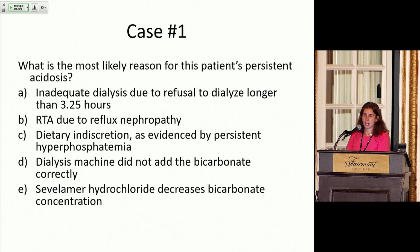Is it inadequate dialysis due to a refusal to dialyze longer than 3¼ hours? Is it an RTA due to reflux nephropathy? Is it dietary indiscretion, as evidenced by persistent hyperphosphatemia? Is it just that the dialysis machine was not adding the bicarbonate correctly? Or is it from the sevelamer hydrochloride decreasing the bicarb? And I'll let everybody vote for what they're thinking.